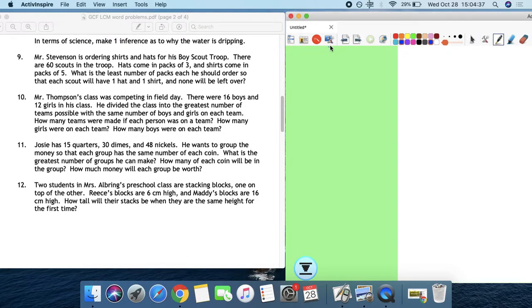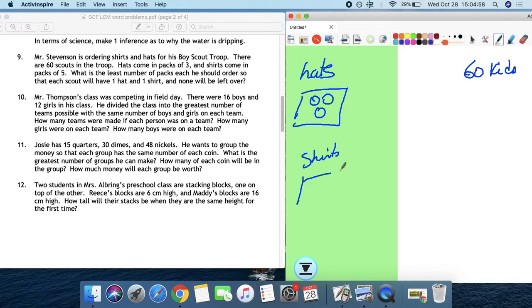12. Mr. Stevenson's ordering shirts and hats. There are 16 scouts, so there's 16 kids, okay, 16 students. Hats come in packages of 3. There's 3 hats in here. And what's the other one? Shirts come in packages of 5. Okay, shirt, 2, 3, 4, 5. So I want to buy just enough for the 60 kids. I don't want to buy more hats than I need to, and I don't want to buy more shirts than I need to. I just want to buy enough so that everybody gets 1 hat and 1 shirt. So, okay, what's the smallest number that I need to buy? So it's the LCM of 3 and 5.